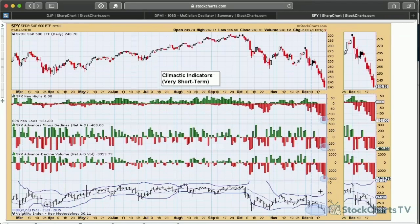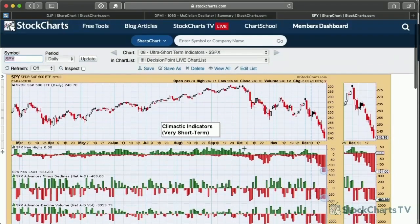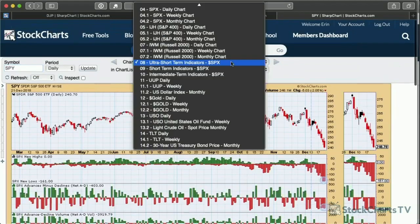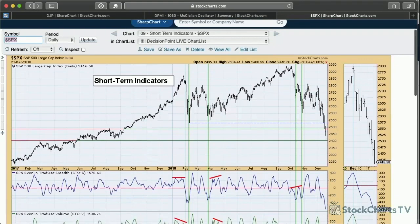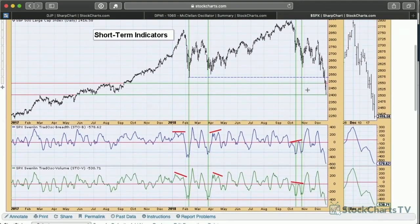So I think there's still a possibility of a little bit of a bounce or a rally, a little bit of relief next week, just because we have such climactic readings on breadth right now, in conjunction with very high readings on the VIX. So in the very, very short term, day or two, maybe Christmas Eve, we'll see a little bit of relief. Short-term indicators, very, very oversold. And of course, oversold conditions we generally get very excited about.